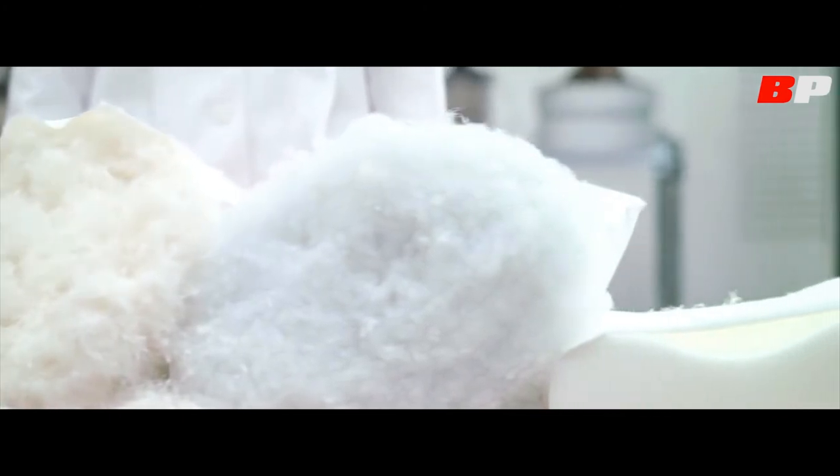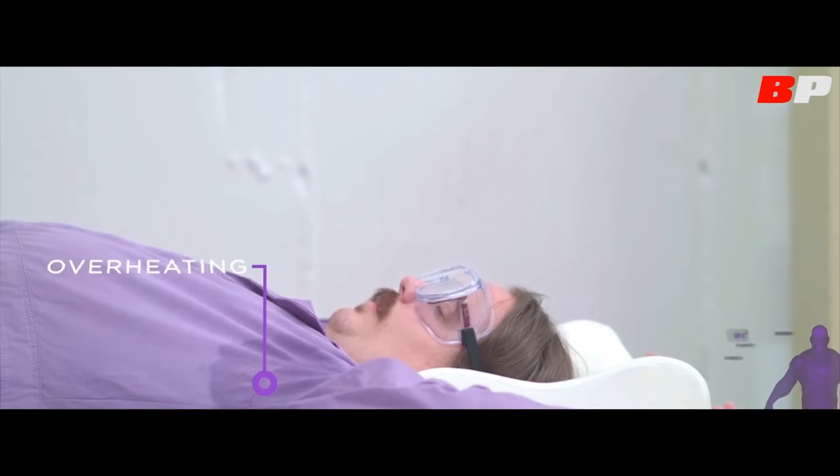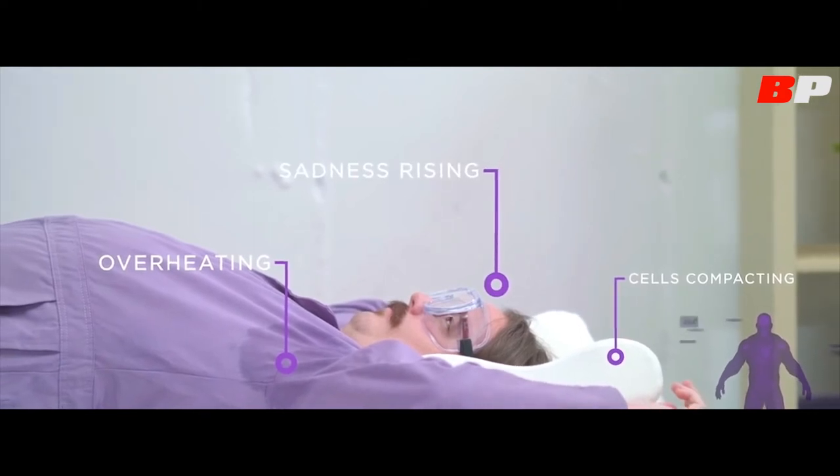Others, though, have tried to fix the problem of loose fluff with memory foam, but memory foam has its own problems. It starts softish, then as it warms, the cells compact. It loses its shape and becomes a hot, sweaty brick.